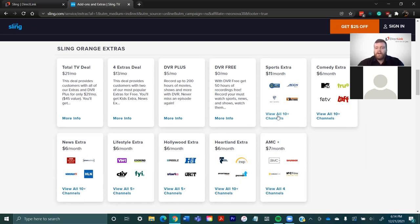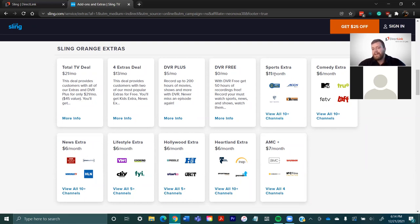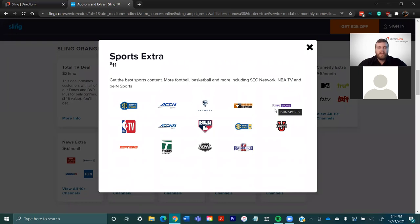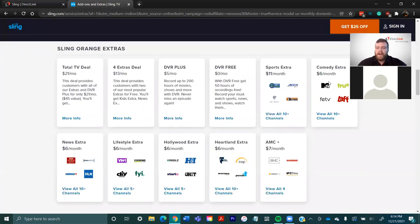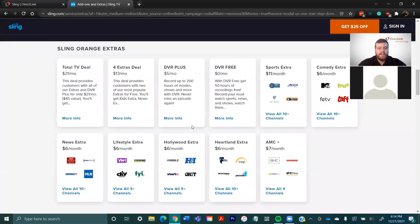You can also add on several channel-specific packages, like this one right here. It's the Sports Extra package. If you want this, it'll just tack on an extra $11 onto your subscription. So with this channel add-on package, you get SEC Network, ACC, Tennis Channel, MLB, ESPNU, all the ones you see here. They also have a comedy extra one where you get MTV, the Laugh Channel, Game Show Network, these other ones that are listed here.